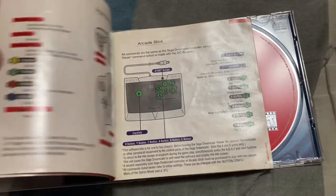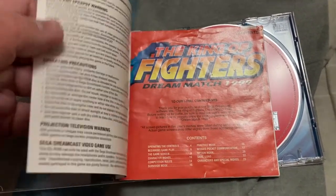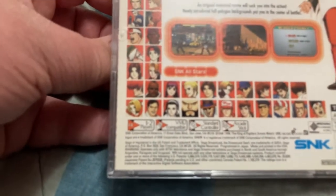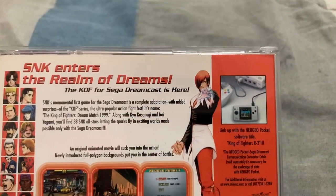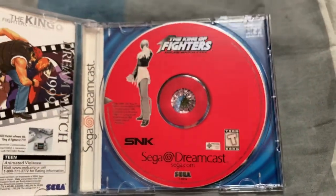And yes, it is compatible with the Sega Dreamcast arcade board and the Neo Geo Pocket. VMU compatible, standard controller compatible, and arcade stick compatible. Up to two players, and it's link-compatible with King of Fighters R2 on the Neo Geo Pocket Color. And there's your disc for the game.